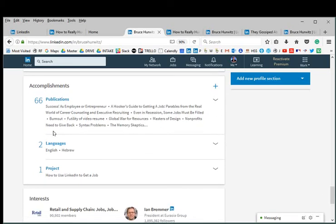Accomplishments. In my case, I went heavy on publications. I didn't go heavy on articles and quotations. There would be no end. I can't have 700 articles listed here. And who's to know what's impressive and what might impress one person may turn somebody else off. So I forgot about those. I did put in languages because speaking a foreign language can help you get a job. And projects. Now in my case it was one of the videos. I just wanted something for project.